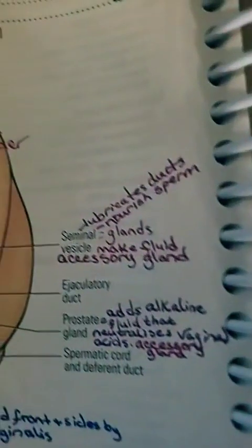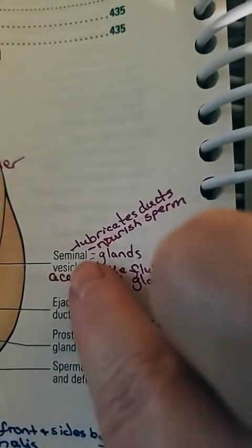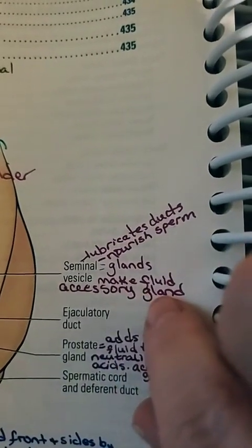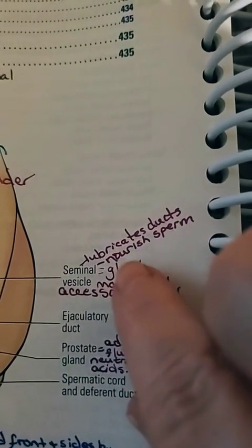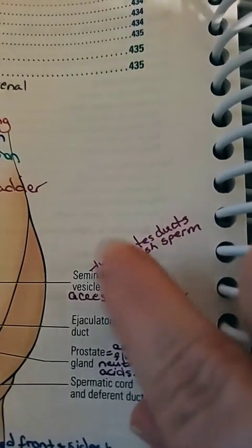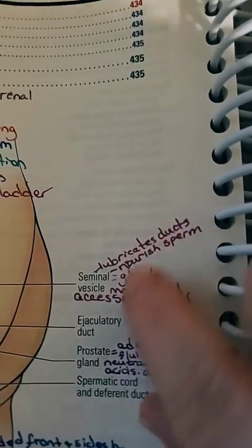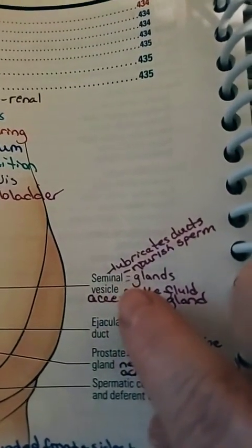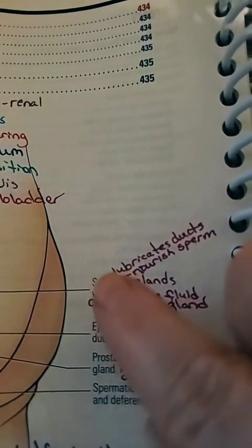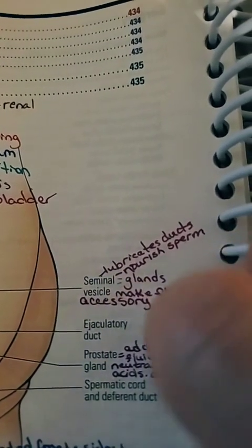So last year we labeled all the parts. But this year I'm doing label and function. So what does this thing do? We know what it is and where it's at, but it's an accessory gland. But it also is the duct that actually nourishes. It produces a lubricant, and that lubricant nourishes the sperm. So putting down a function on any of their body parts that they have listed, what does that body part actually do? What is its function?